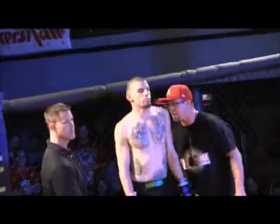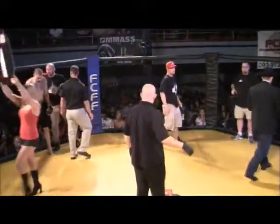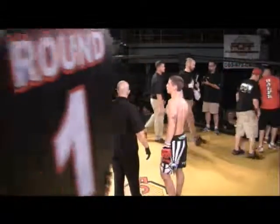Your referee in charge of this bout is Kelly Whitlock. Balf out of the red corner. He is wearing the black trunks with the white trim.